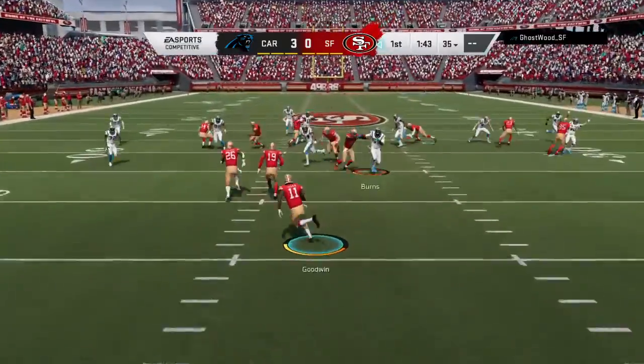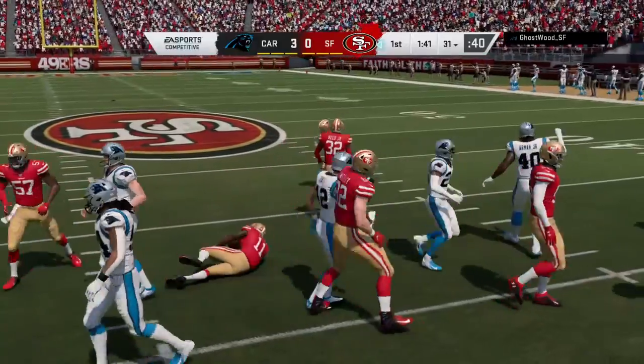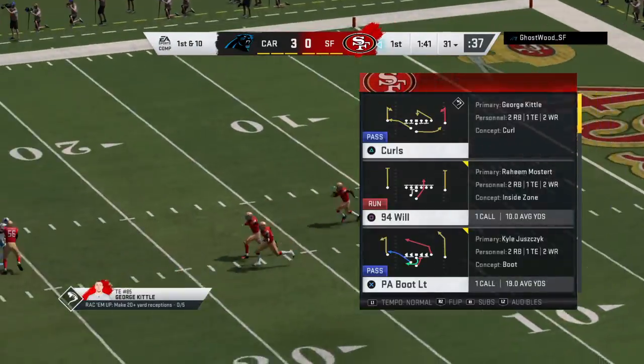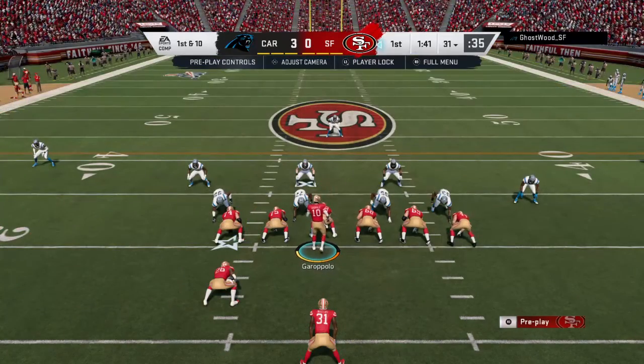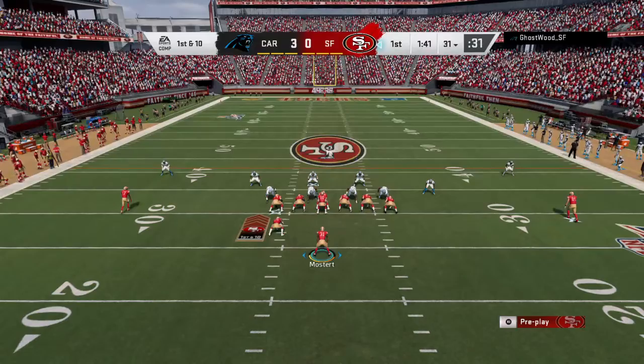This is fielded at the goal line. And nice work on the return as they'll start their drive just past the 30-yard line. Line of scrimmage, the 31 now on 1st and 10. 21. Here we go.